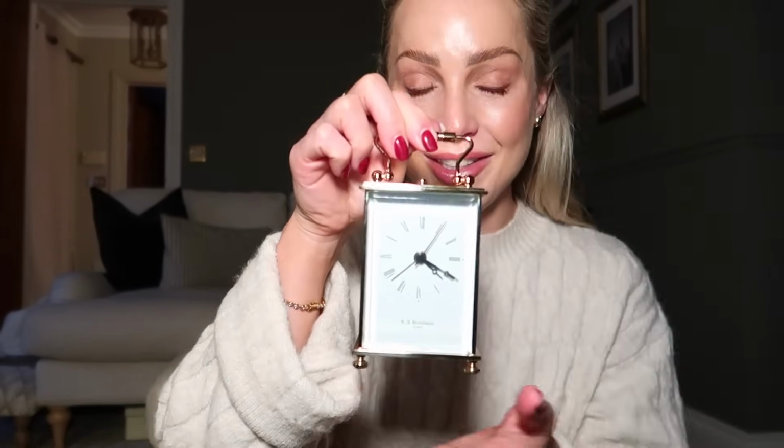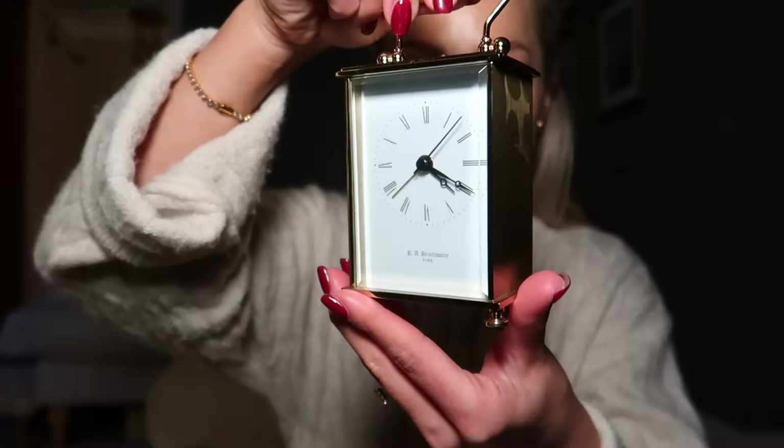I did it for hers and she did it for mine, and obviously I didn't want to be with Chris the night before, and we had such a lovely sleepover, and she noticed the clock straight away. She was like, oh my god, that's Nan's clock on the bedside table, and it's such a beautiful clock. And bless her, she went and got it for me as a Christmas present, and this might not mean anything to any of you, but it's the most beautiful clock.